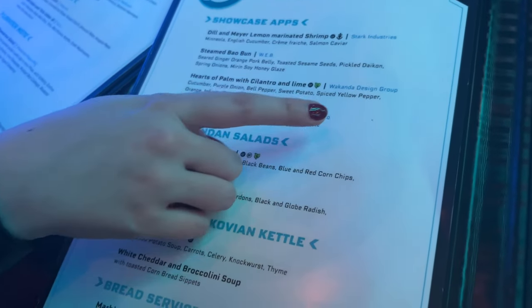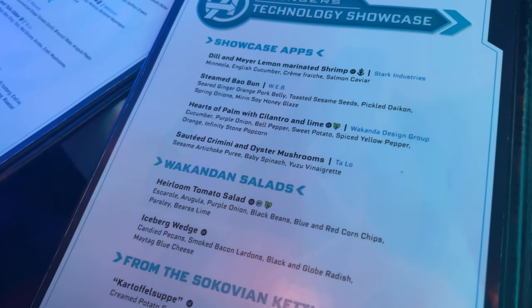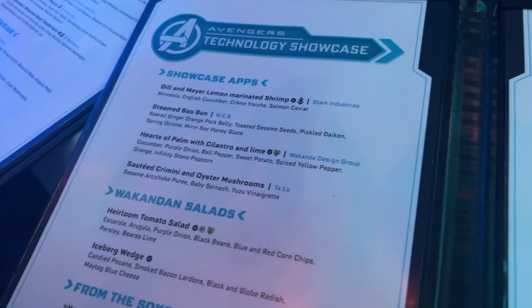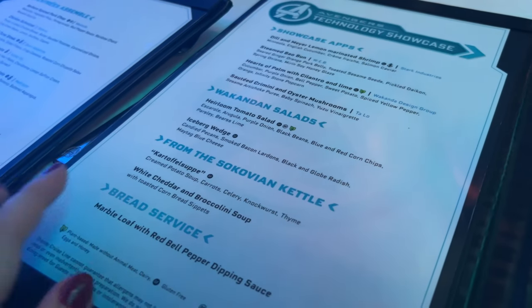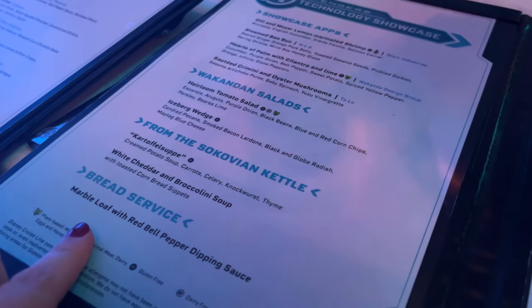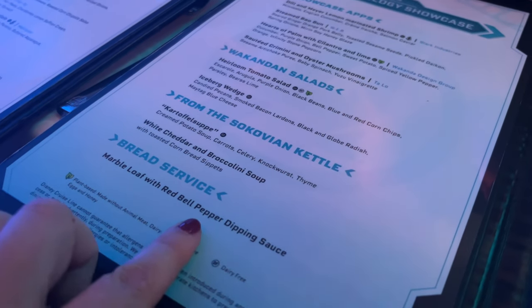Oh yeah, okay. Now we've got sauteed cremini and oyster mushrooms. Oh my gosh, that also sounds amazing. I want all the starters. Heirloom tomato salad, iceberg wedge. Working down, we've got some soups as well: white cheddar and broccoli soup, cream potato soup. We've got a marble loaf with red bell pepper dip.